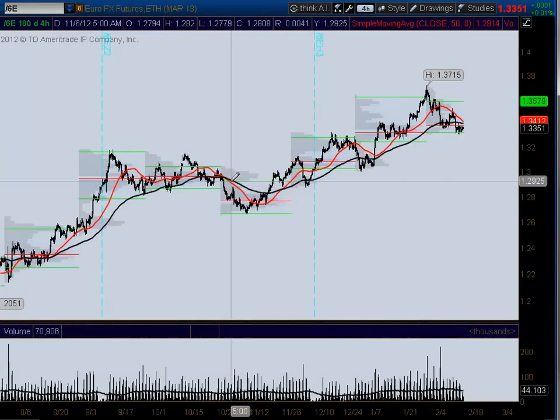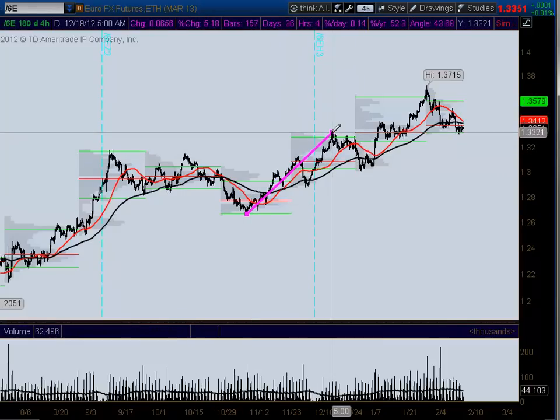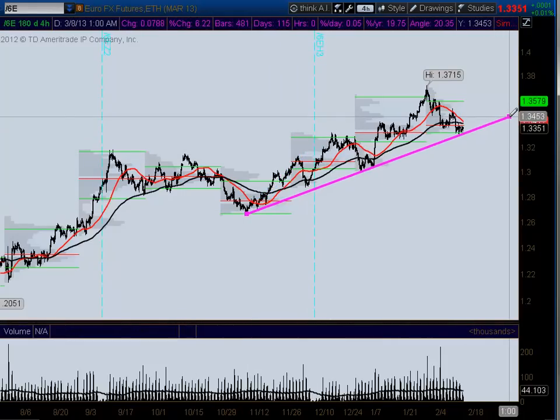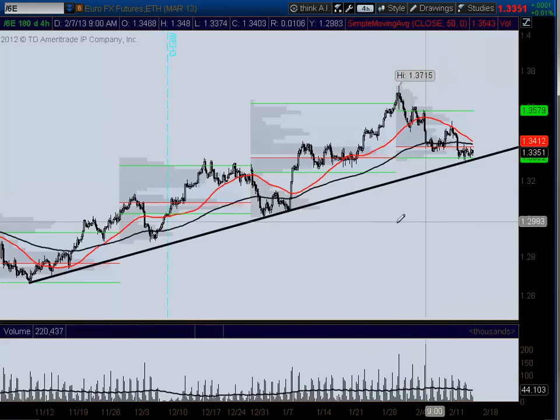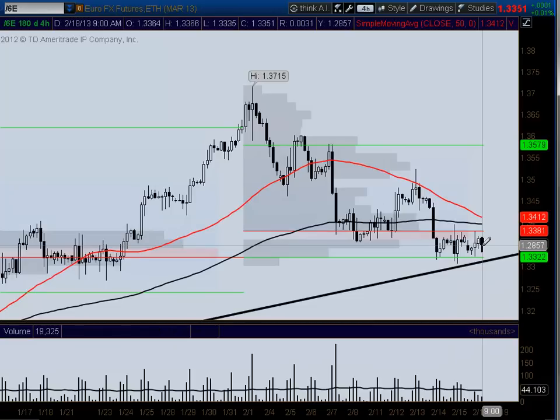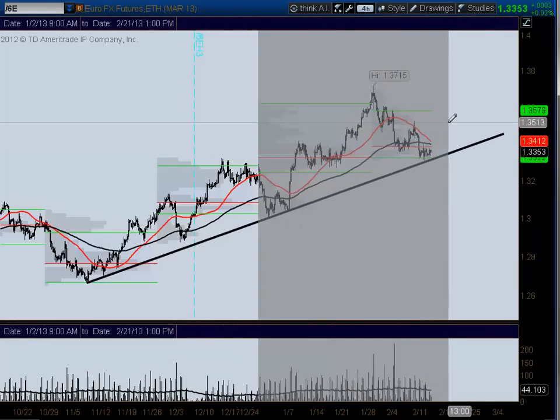Let's look at the euro. All right, this has been a great uptrend. The euro has been such a fantastic trading tool the last month or so. It seems like every move has a potential of 30, 40 ticks, and it's been a good month in the euro trading wise.